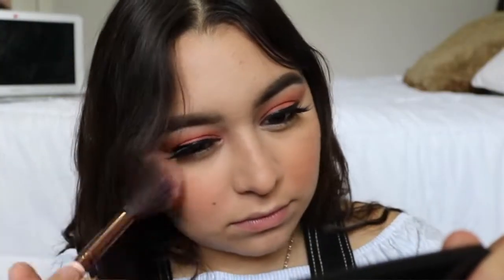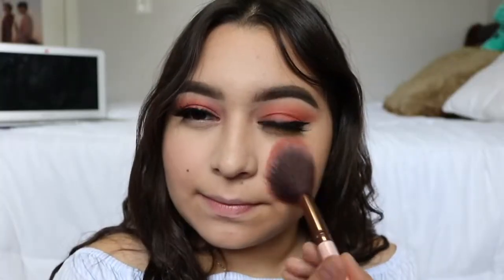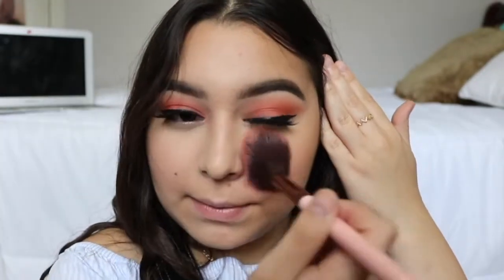I'm gonna go ahead and use my Anastasia Beverly Hills Blush Trio in the set Peachy Love. Oh, I brought it down too low. It's what you don't want to do. And then I'm also gonna put it on my nose because I want that sun-kissed look.